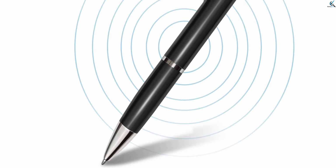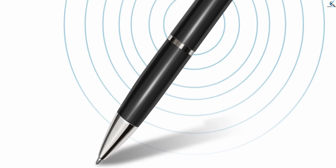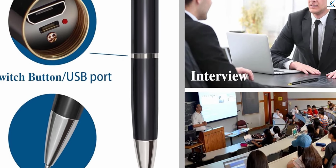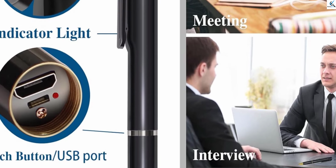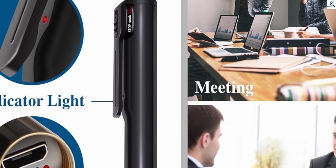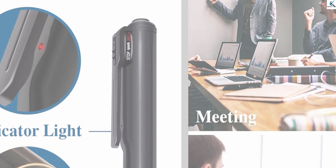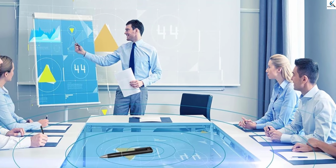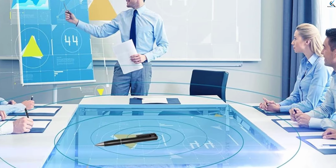This device functions as a reliable tape recorder, providing convenient playback options for reviewing your recordings. Whether you're in a lecture hall, a boardroom meeting, or conducting interviews, this recorder ensures clarity and ease in capturing important audio content. Its user-friendly design and portability make it a valuable companion for various recording needs.